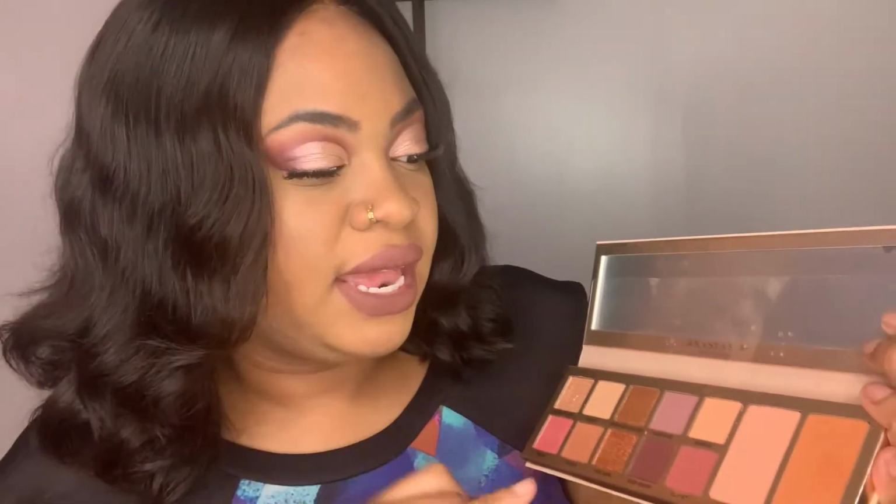But today I actually have on Rose Water on my lid. I have Deep Berry in the crease, and then I have, like I said, Saddle, which is my transition shade. So it made this pretty soft pink look, and the formula is amazing. Like I said, it melted and blended so well on my eyelid, so I love it.